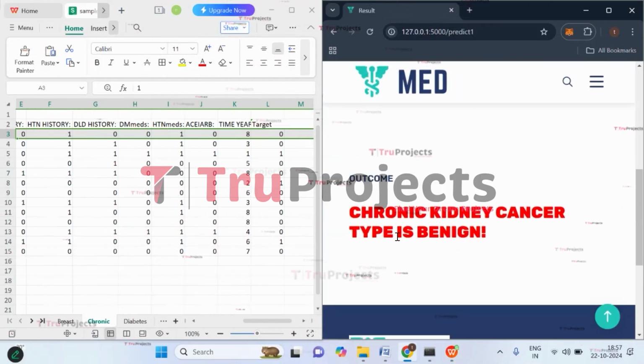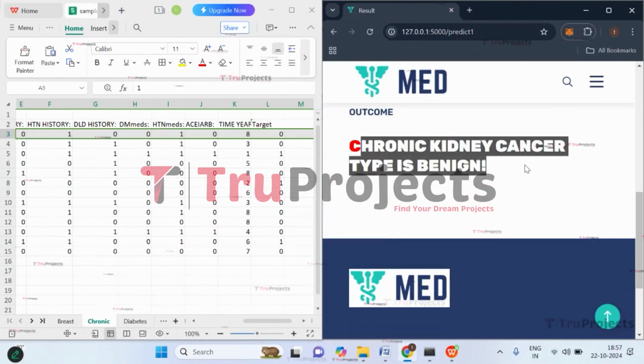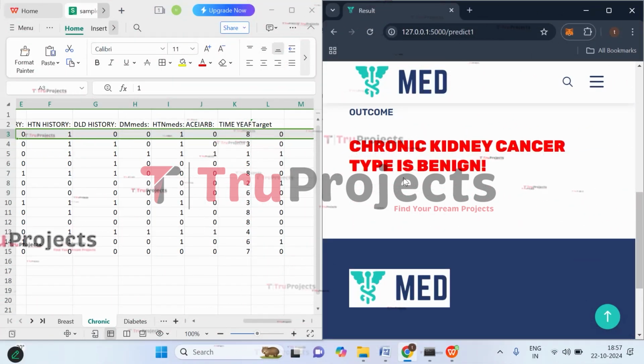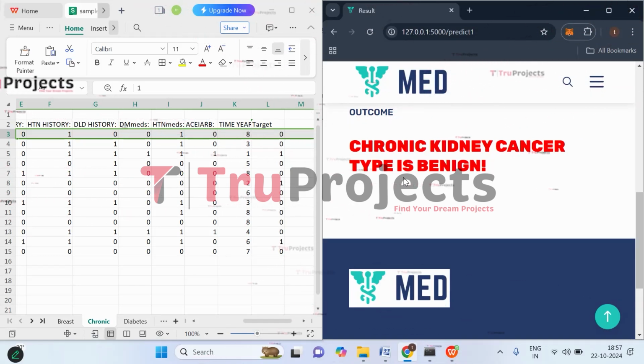So here we got the prediction that chronic kidney cancer is benign, which means that person has no chronic kidney disease. But it has been predicted by the given model, that is the extension voting classifier model. Now let's try using the other test case.